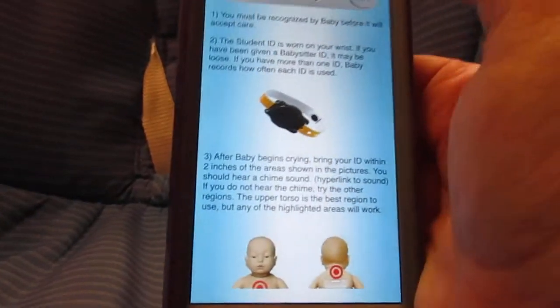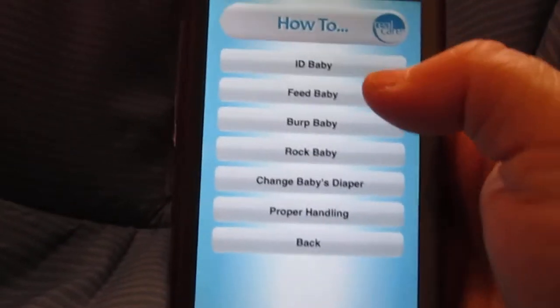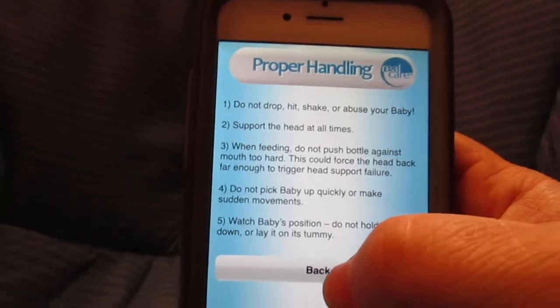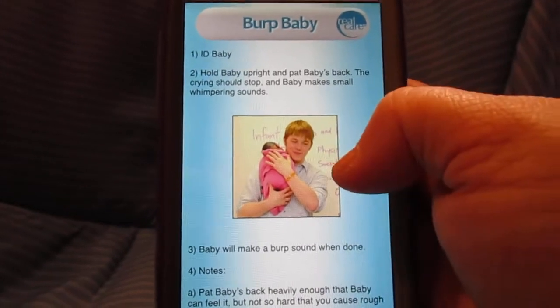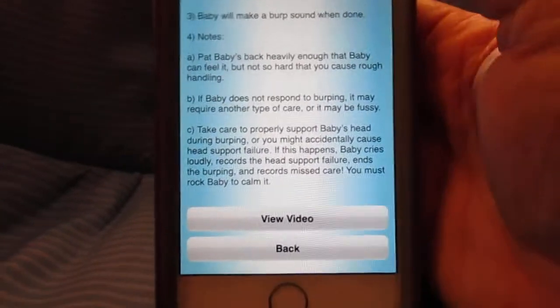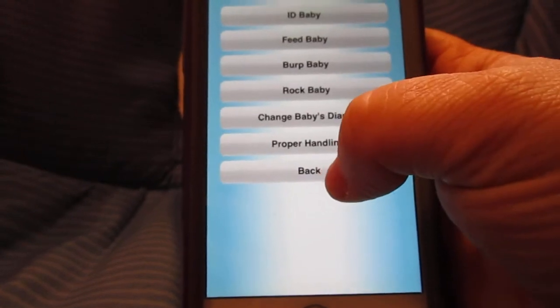And I believe each one of these, like if you click on proper handling, well, that one just gives you a few tips on proper handling the baby, burping the baby. And then this will give you tips like ID the baby, how to hold the baby, and then once again it gives you a video. So each one of these will give you typically a video and then walk you through.